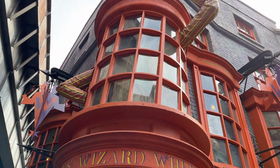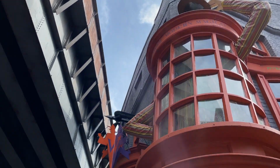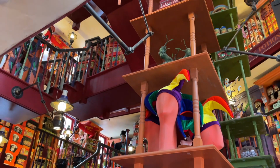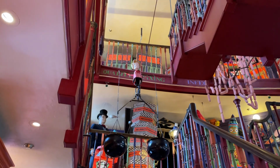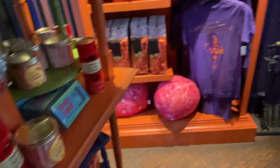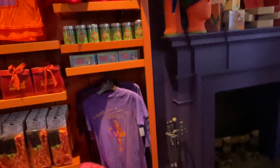And then you need to go to Weasley's Wizard Wheezes. So a lot of these experiences are in the shops in Diagon Alley, but they are so worth seeing and an experience in themselves. And there are so many fun things in these stores, lots of obviously pranks that you can purchase, and it's just a lot of fun to tinker around with all of the things that they have on display.